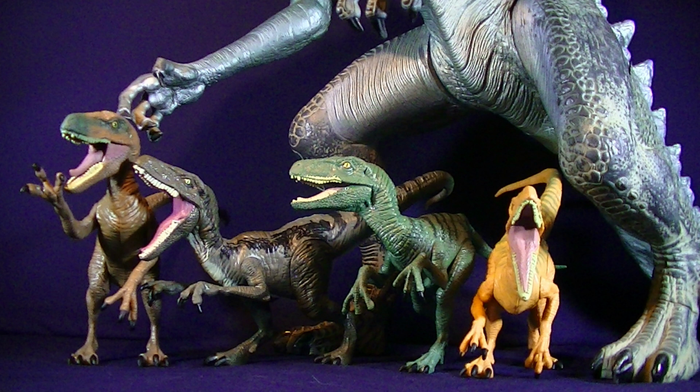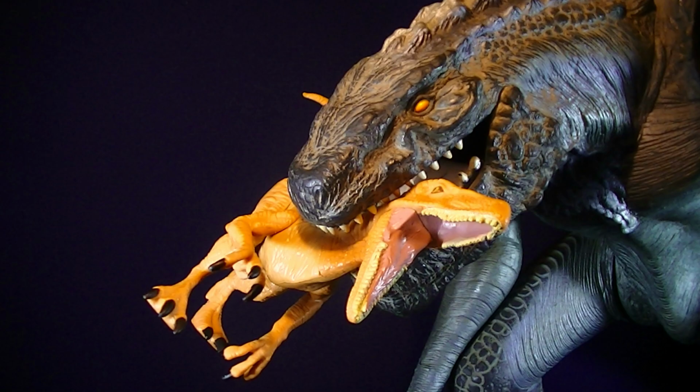If you guys are looking to pick up the 4 raptors from Velociraptor, you're just better off buying them individually because you get a way better gimmick. And overall, I think you just get a lot better mileage out of the figures in the long run.